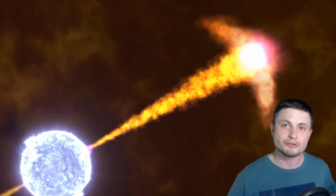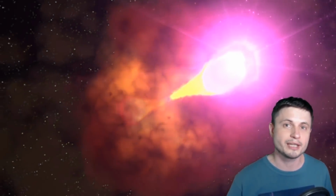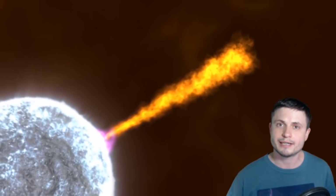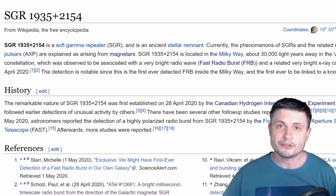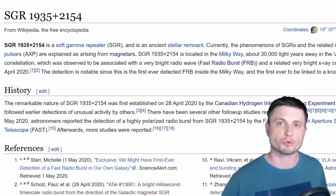So essentially this allowed us to do two things. First of all, discover an FRB inside the Milky Way, and also at the same time find the origin of the FRB by looking at this location with a different telescope and realizing it probably came from exactly the same source. And not surprisingly, this object now has its own Wikipedia entry, and this will probably expand over the next few months as we learn more and more about it.